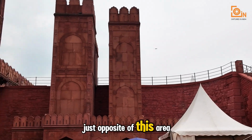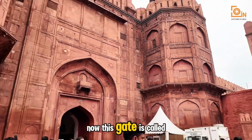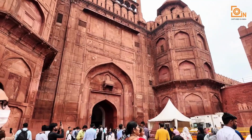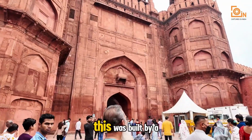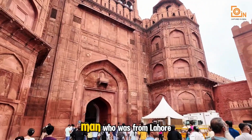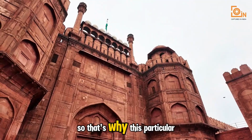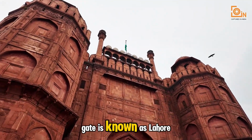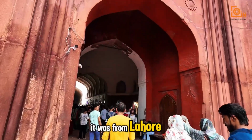Just opposite of this area, we see this huge gate. This gate is called the Lahori Gate. This was built by a man who was from Lahore, which is presently in Pakistan. So that's why this particular gate is known as Lahori Gate, as the person who built it was from Lahore.